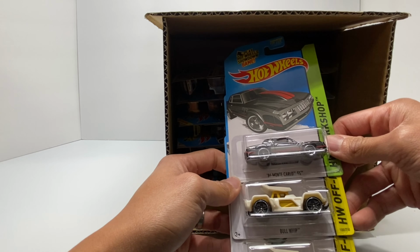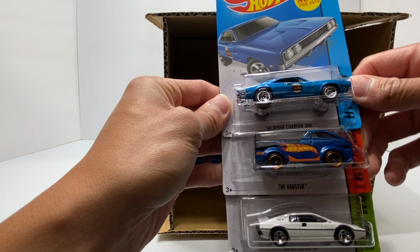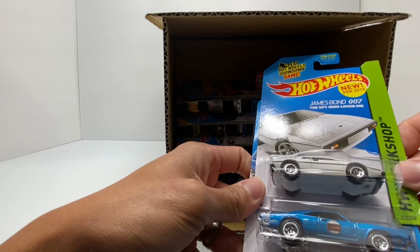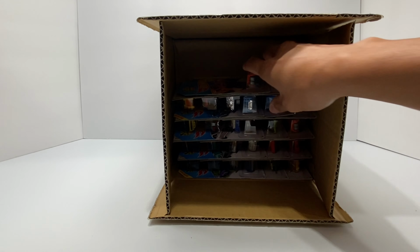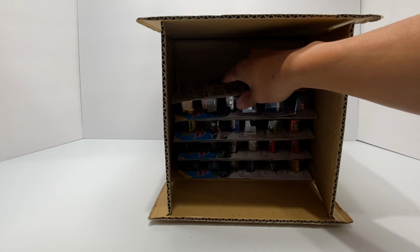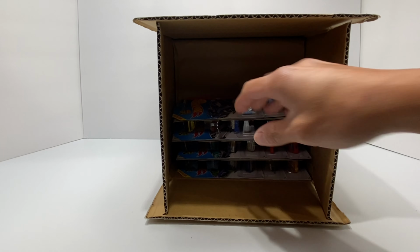Got a Monte Carlo SS. A couple of bullwhips. Dodge Charger 500. The Vanster, Lotus E-Spirit S1. That is a new model for 2015. Guys, these cards are just crisp. Man, these really were preserved. Another Lotus E-Spirit, 2-timer, a couple of fantasy casts. Another Dodge Charger, a Mad Manga in orange. That's kind of neat. I don't think I've seen that one before.